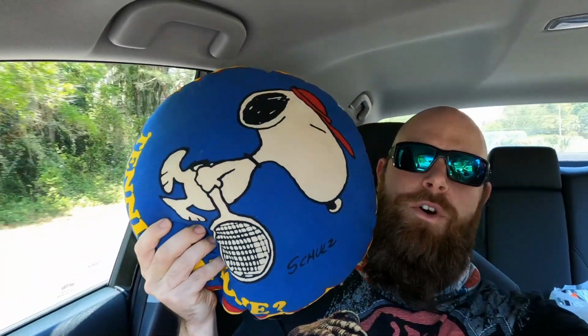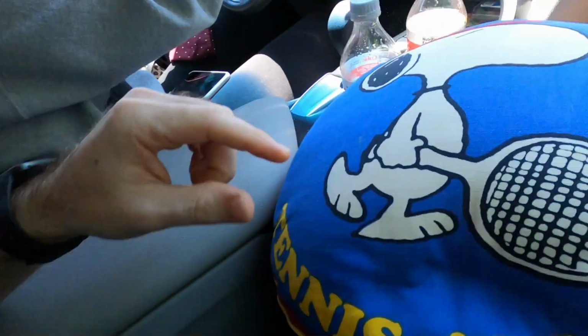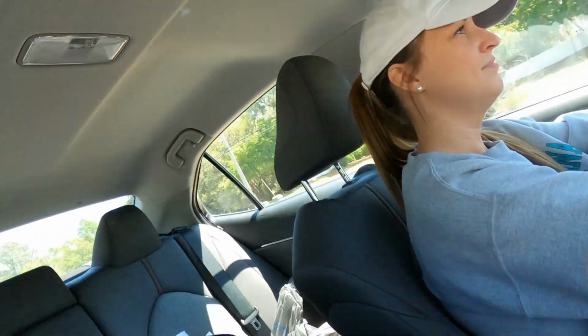Alright guys, so we have been to 4 or 5 thrift stores. And literally this is the only thing I've picked up so far, a 1970s, or it says it's 1970s. I'm not 100% sure. But definitely an old vintage Snoopy Tennis Anyone pillow. Got it for $2. None are sold on eBay, but there's only 2 listed. One for like $40 and one for $25. I'll undercut everybody and sell it for like 15 or 20, and hopefully it sells fast.